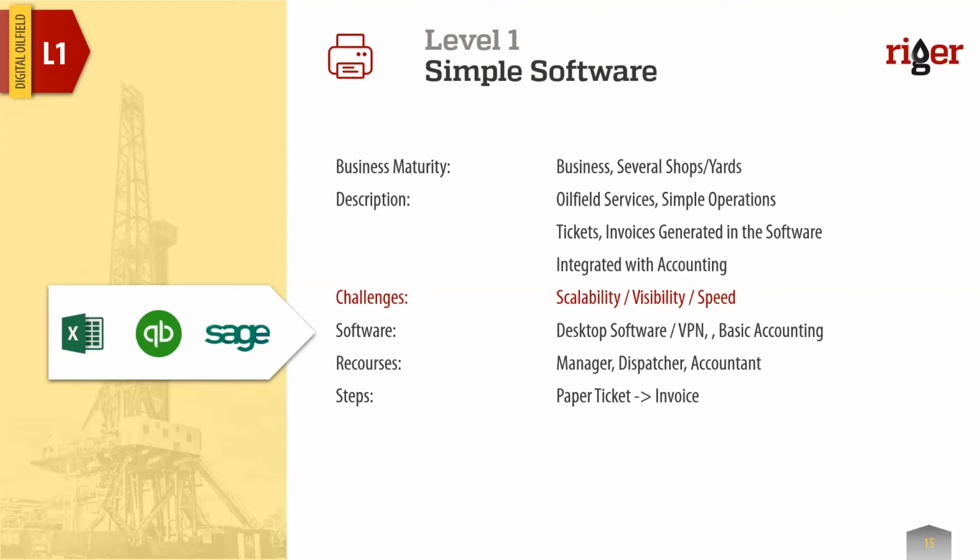So there are lots of human errors again, mistyping, misprinting. The challenges here are scalability, visibility, and speed. In some cases, you need to open this form, collect, combine, and massage the data, and then try to invoice the client in the accounting system.